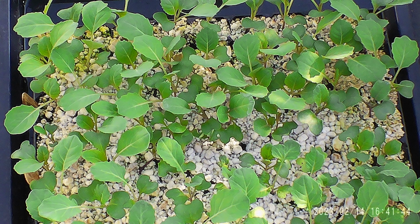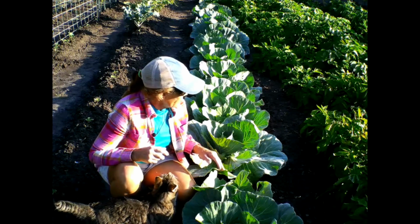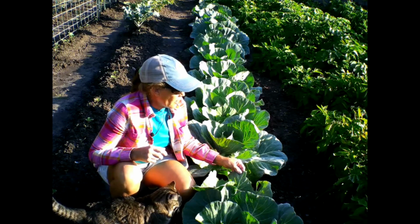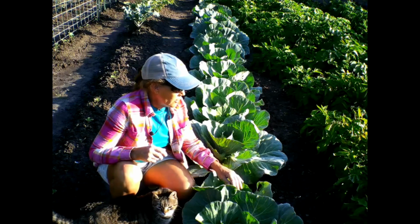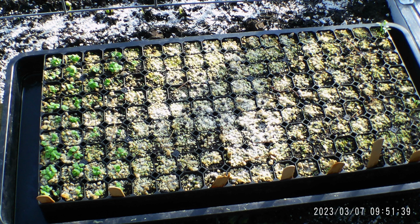So the garden's looking very well. These are cabbages. They're beautiful. They look really well, with very little insect trouble. I see one right here. Looks like a possibility of a grasshopper. I keep looking, but I don't see anything. The other ones look very well.